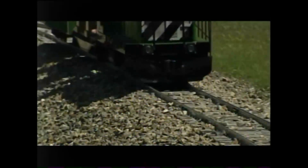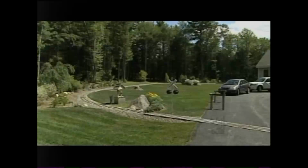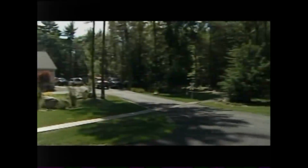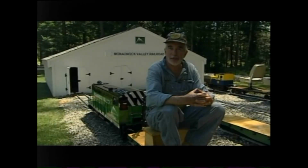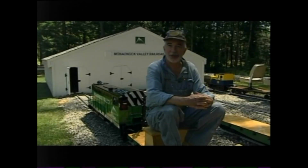We have a lot of friends with trains of the same gauge, and so they'll fit and operate on this track just fine. But yes, this is our home, and I love this hobby. Playing with trains, I guess I never grew up, but it keeps me out of trouble and keeps me here in the yard most of the time.